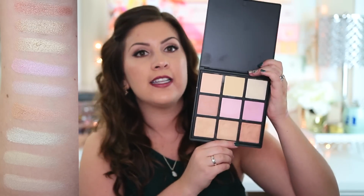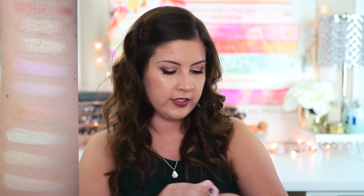And then the darker ones down here, let's get to those. I can wear the next two I'm going to show you, and then that last one is a little too dark for me, and I use it as an eyeshadow. So let's go ahead and swatch these.